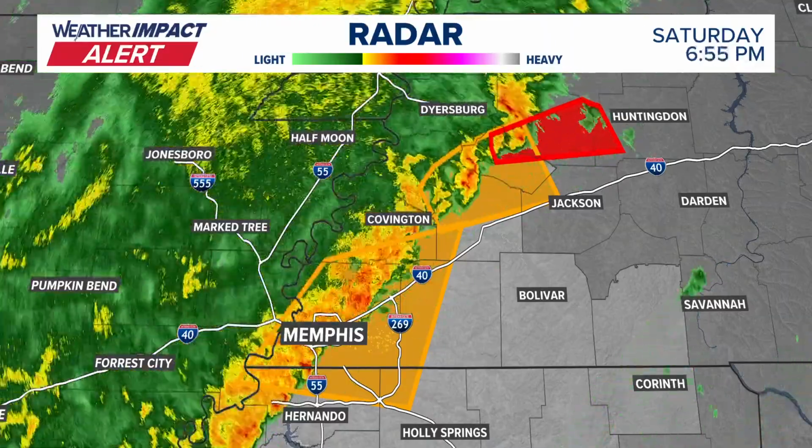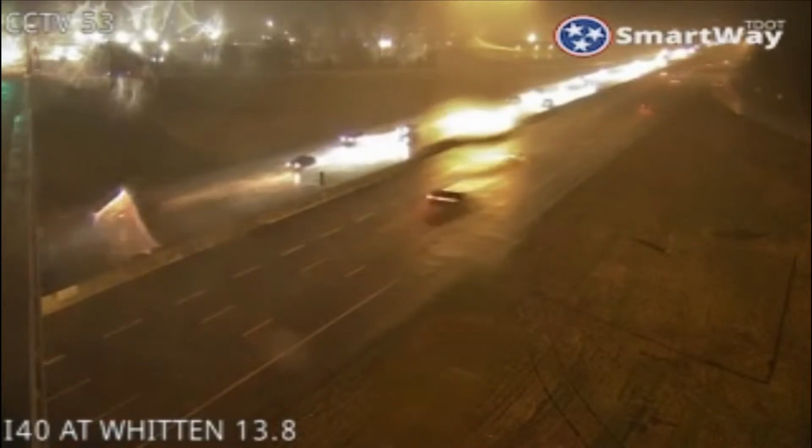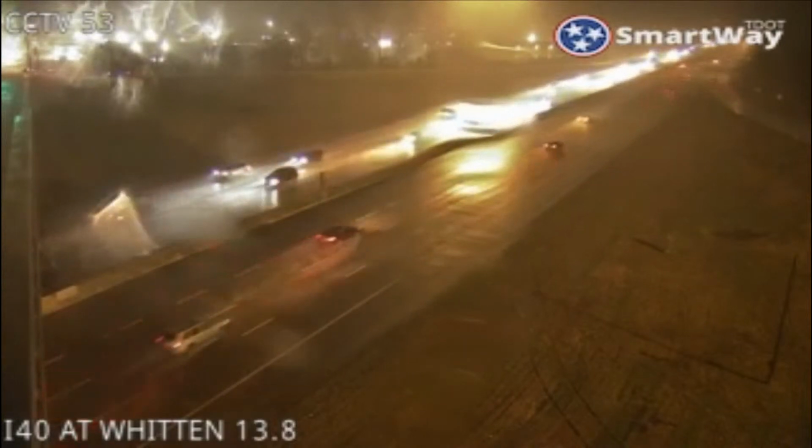Kevin? All right, thanks for that, Kit. Here, this is I-40 and Whitten. You can see a lot of drivers out on the road still here as that rain continues to come down. Actually, quite a number. Hopefully, you guys are there. Anyone that needs to go out on the road, maintain a safe distance. You can see some there with their hazards on as the rain and winds really pelt Shelby County.